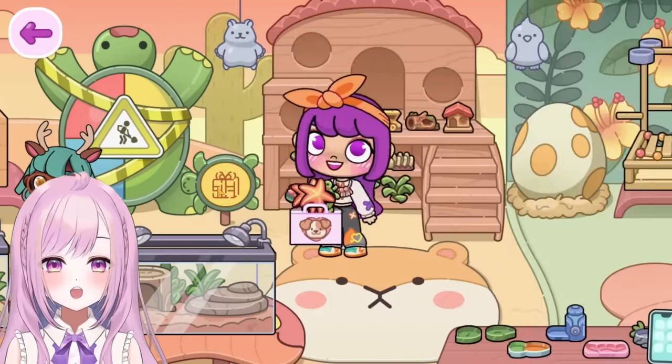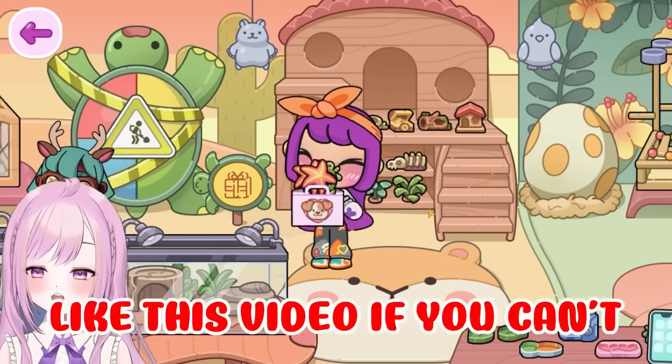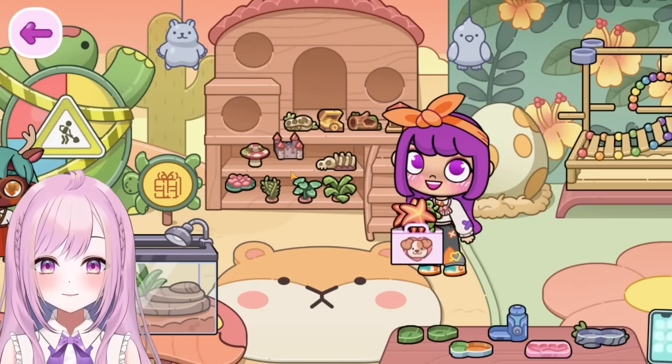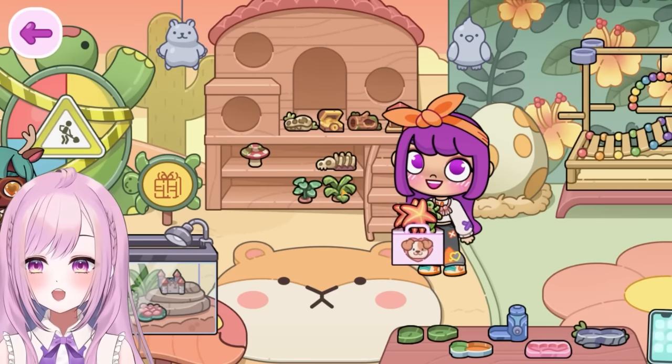Let's go! All right, over here. Look at this present thingy. Oh my gosh, I wonder what it is. It's construction. Maybe some new stuff is gonna appear. Guys, like this video if you can't wait for the new updates. It's awesome. Wow, look at all these plants. There's so much. Wait, is that a dinosaur plant on top? What? You can decorate your plant if you want to buy any of the hamsters and animals here.